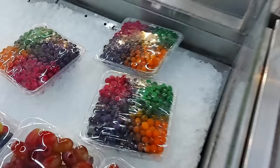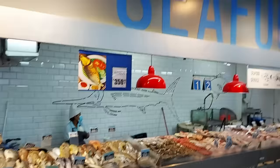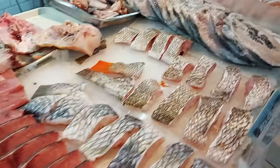What is that? That is multicolored mini grapes, because they're a lot smaller than grapes. I don't know what that is. Oh man, seafood. What a great seafood section. Oh man, these are the prices as well. And all the cuts of meat.